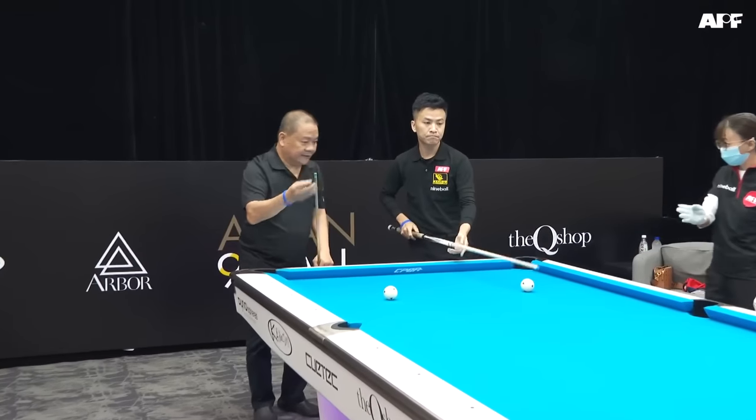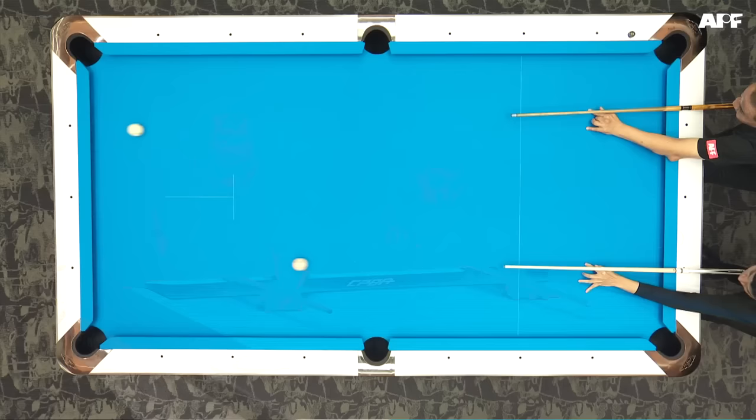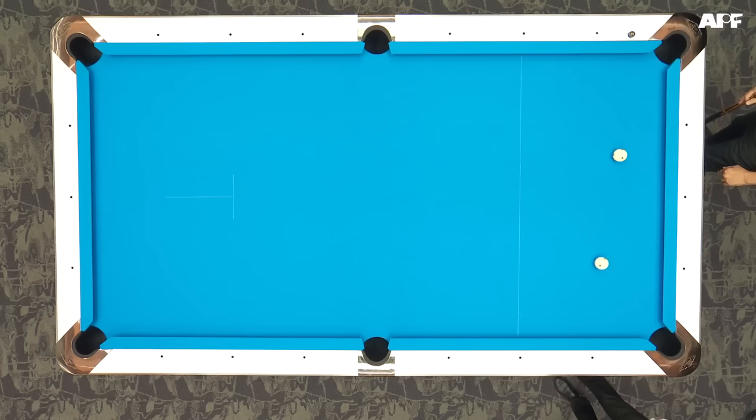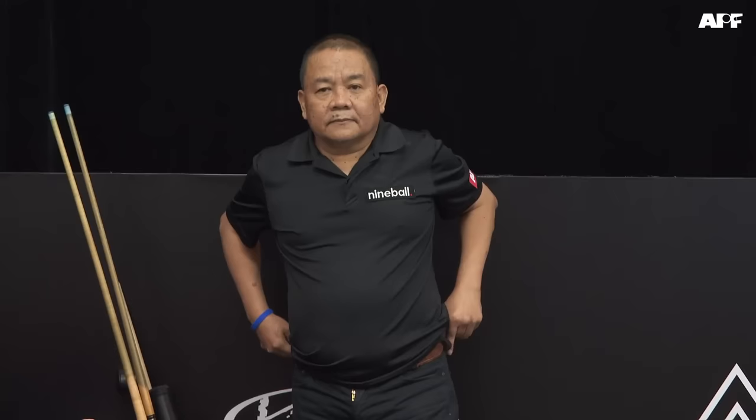The winner of this match will qualify for the final 32. The loser will go into loser's qualification, so it's not all doom and gloom for the loser. Basically, you get two bites at the cherry, two lives from this point. It's a nice place to be. Race to nine, alternate break.